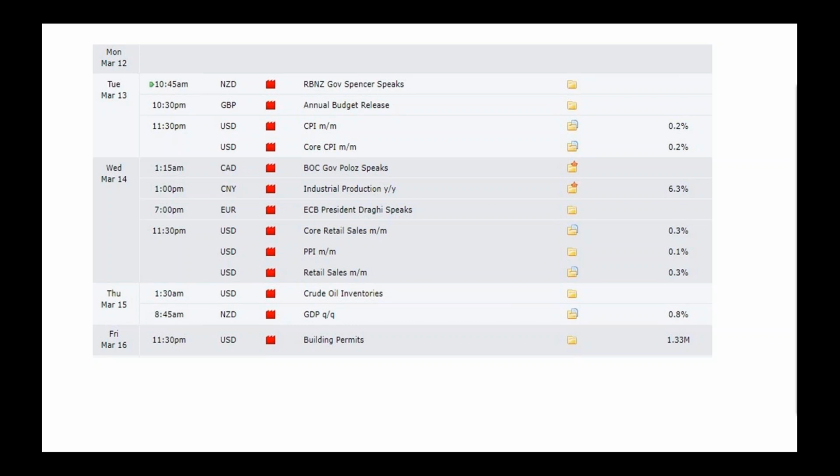This week for the US dollar, what we have on the agenda is as follows: CPI numbers on Tuesday, retail sales Wednesday, and the other major one is building permits on Friday. So there you have it. That's what's on the radar for this week in terms of news releases.